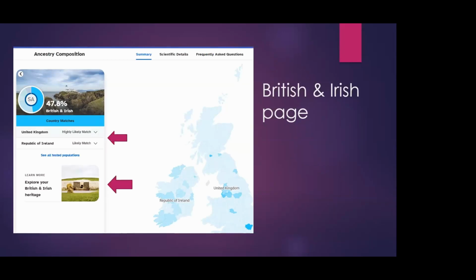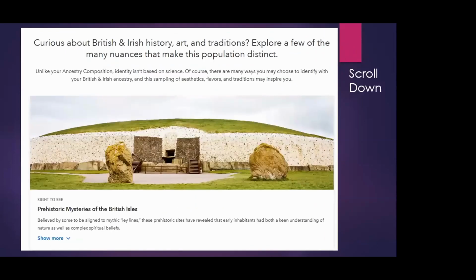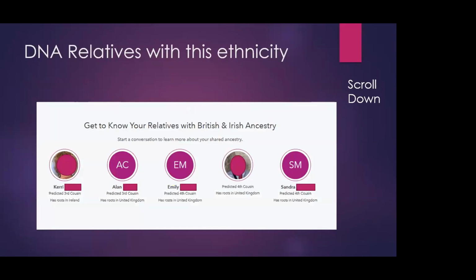If I want to learn about Irish and British heritage, I can click on that learn more, the second arrow. And then I get this whole new page with quite a long page of history of the people groups in Britain and Ireland, and more about that, and DNA relatives with this ethnicity. So this is from my match list and so forth.